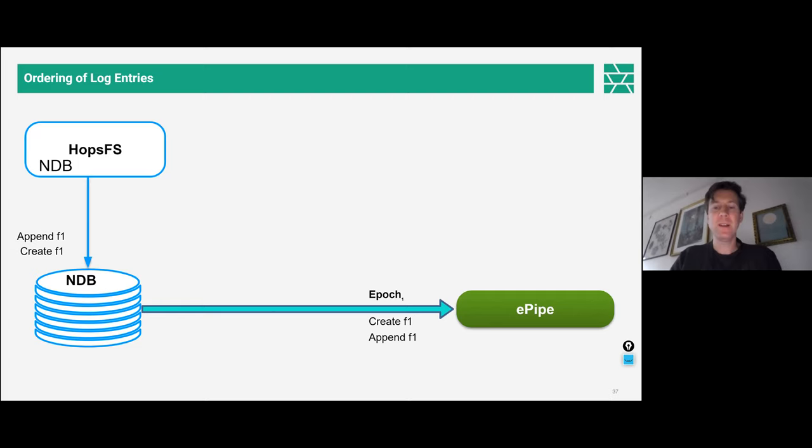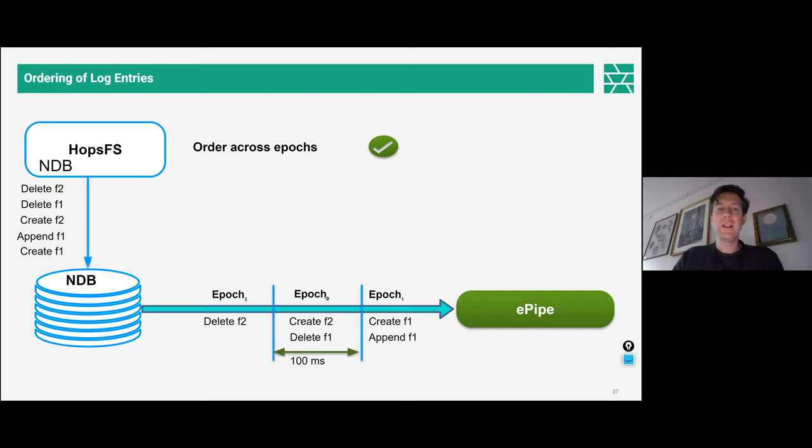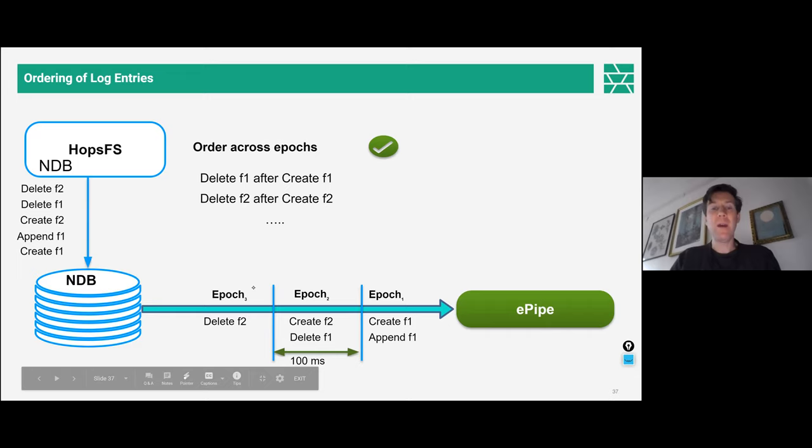So if, for example, we have a create of file one and an append on file one in the same epoch, but we get some other operations, we get F2 and a delete on F1 in another epoch, epoch two. Well, the good thing here is that we know there is order across epochs. So we know that, for example, delete F1 happened in an epoch after the create and append on F1 in epoch one. So we know there's an ordering between those two, and that's great. And by default, it's not 500 milliseconds, it's 100 milliseconds. So we can make that statement based on the database, and we can make the statement also that F2 was deleted after it was created because it happened in different epochs. However, within an epoch, we don't know any ordering.